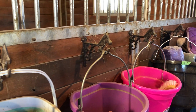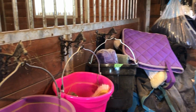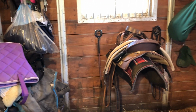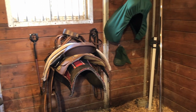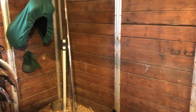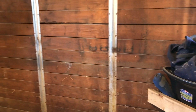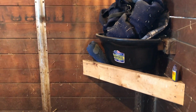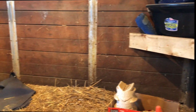We ended up moving the tack room over to the last stall that we still have to redo the flooring in. It's just a dirt floor and extremely uneven. So we are working on doing a limestone screening base and putting mats in, but until then, this is going to serve as a perfect tack room.